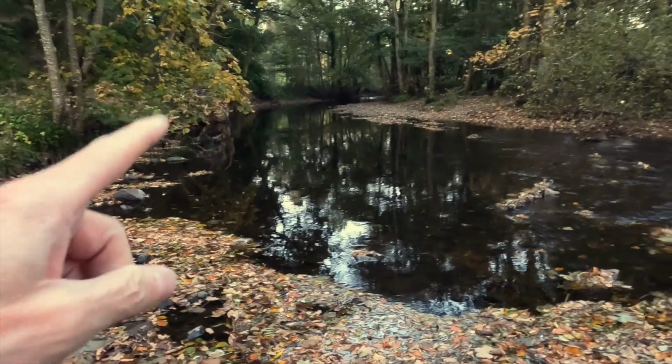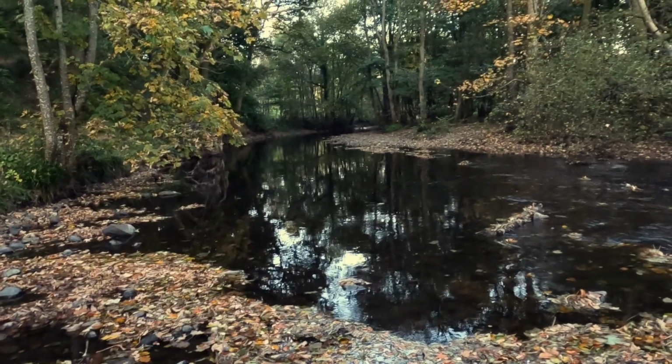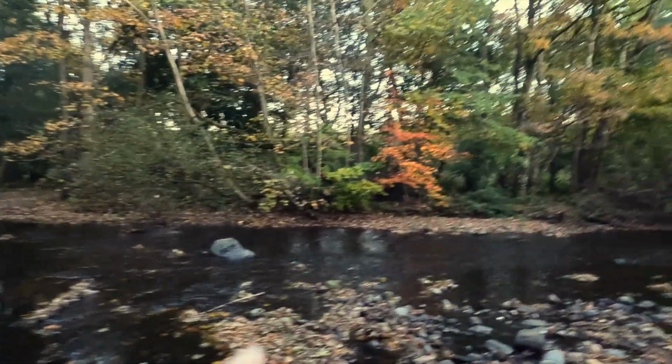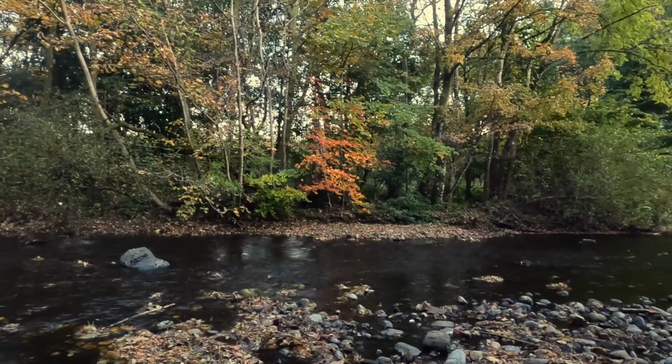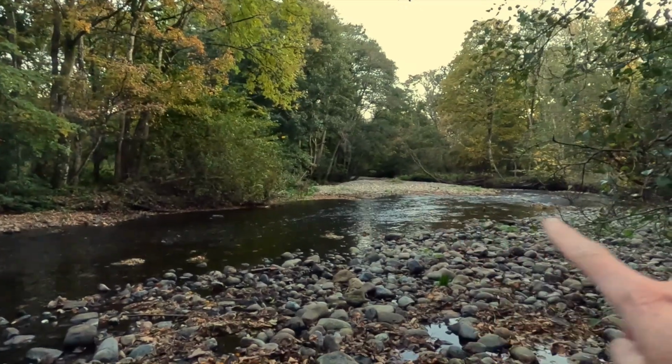Alright, so wee surprise. We've got these really nice reflections on the water. We've got the hanging tree. The water's pretty still. We've got a really nice orange and yellow tree over there with reds, and then we've got the bend of the river. So I'm going to take some long exposures, and when I've finished, I'll share these images with you now.